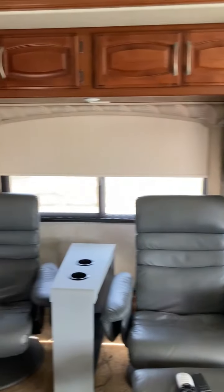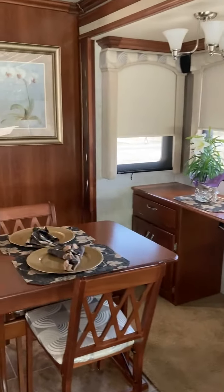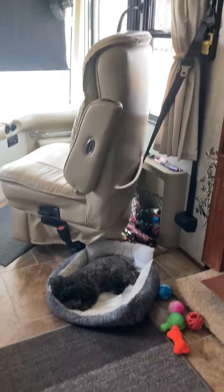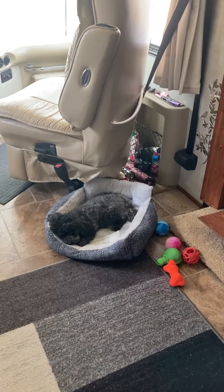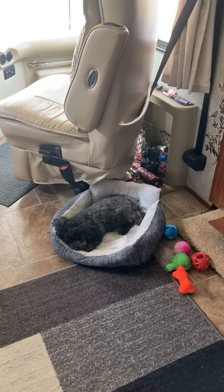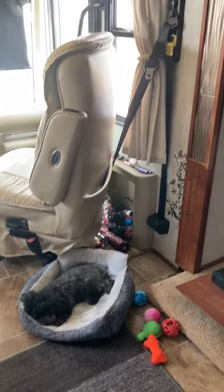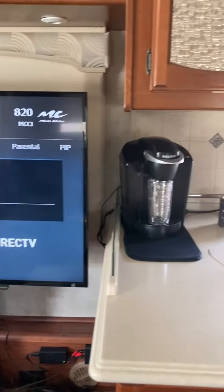And then I'll take you on down, show you that we also have a little Malkipoo that travels with us. She's almost four. We've had her since she was 7 weeks. She's never pottied in the house, and we are non-smokers, so that's a plus if that's what you're looking for.